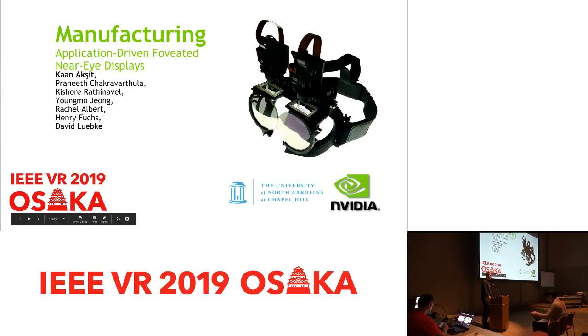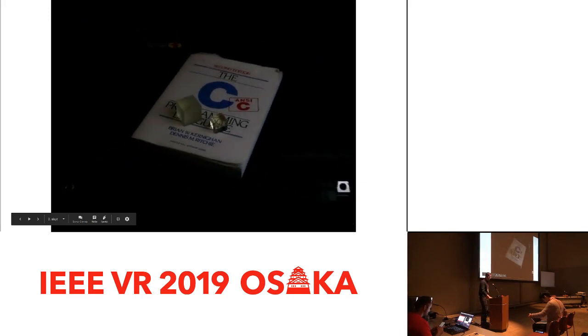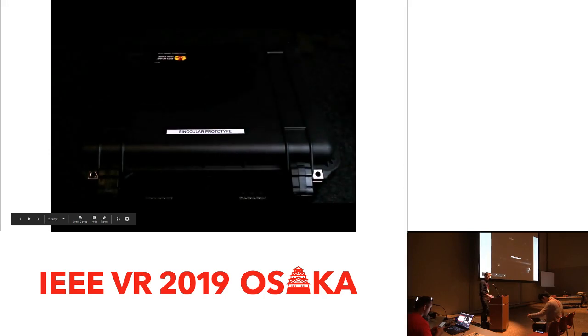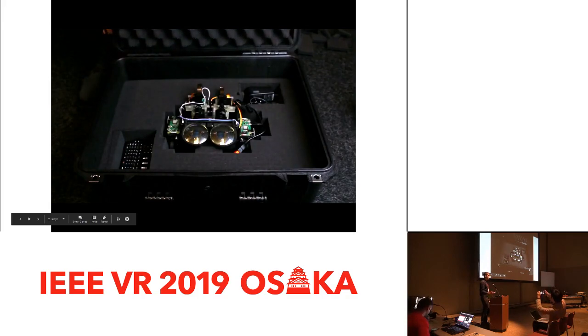My name is Kaan. I work as a senior research scientist at NVIDIA. And today I'll be presenting our work on manufacturing application-driven foveated near-eye displays. This work was a collaboration between UNC, University of North Carolina at Chapel Hill, and NVIDIA. We would like to show a new method for manufacturing optical components using commodity 3D printers, which enabled us to build fully untethered novel near-eye displays for augmented reality applications based on free-form optics.